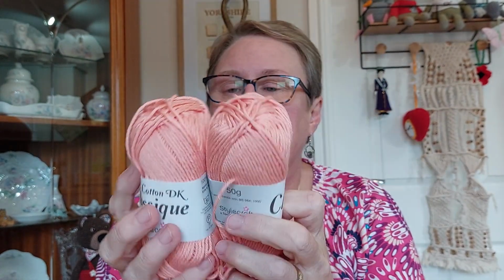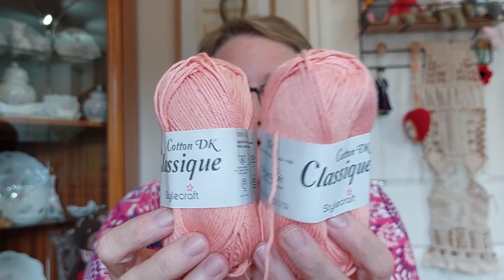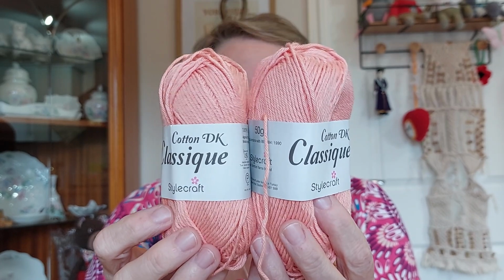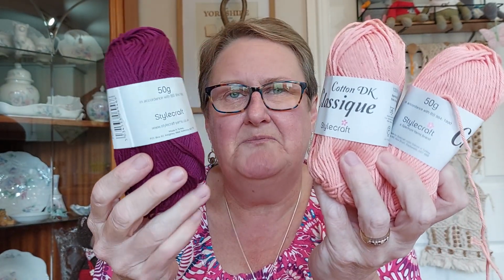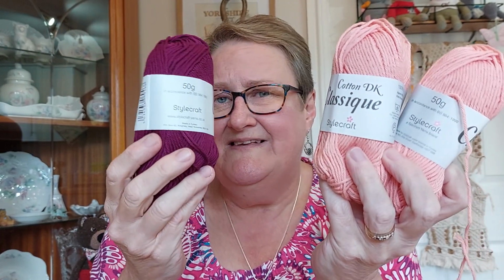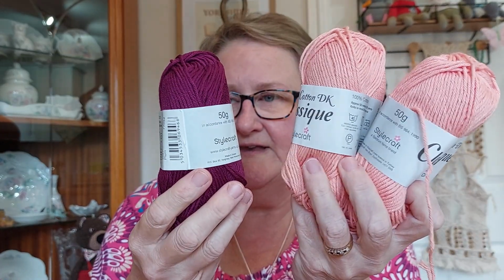And this one in apricot will just go in my stash, because it'll do for bunny rabbits or washcloths, things like that. The reason why they're so good is they were only about £1.20 or less. So that's a really good deal for 50 grams of cotton, and it is a nice quality cotton as well.